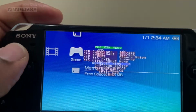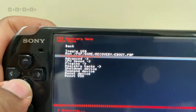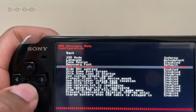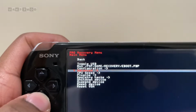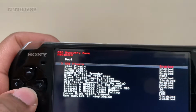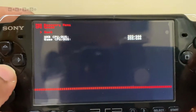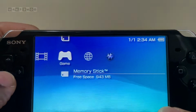So you get the recovery menu right here. You have type of USB, configuration, ISO mode, hide MAC address, charge USB cables plugged in, just things here. You got advanced, XMB plugin, cheats, CPU speed, like I say, you leave it like that, blah, blah, blah. Let's get it out of here.